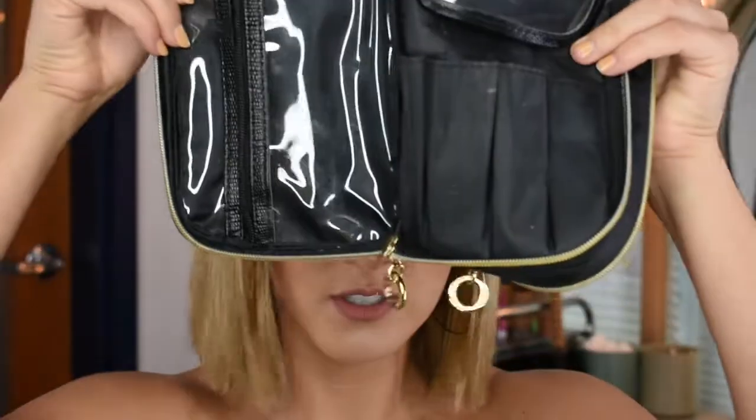Okay, so first off, I want to start by showing you guys this. I fit all of my makeup in here. No matter how long I'm gone, I always make sure I don't pack any more makeup than what fits in this. Now this bag is super awesome because obviously you can fit all your makeup on the inside, but on the front you also have this amazing little brush roll to keep all of your brushes separate from your makeup.